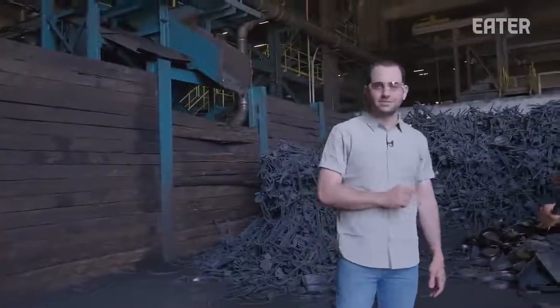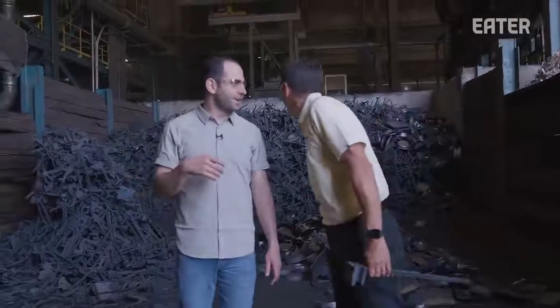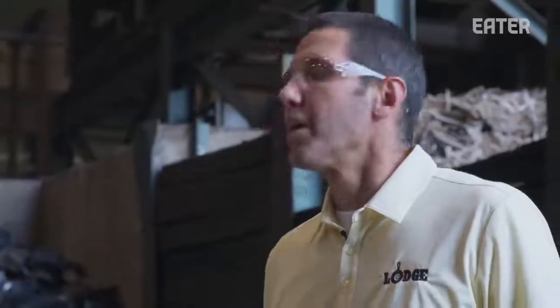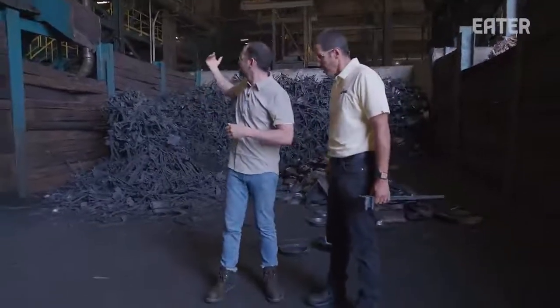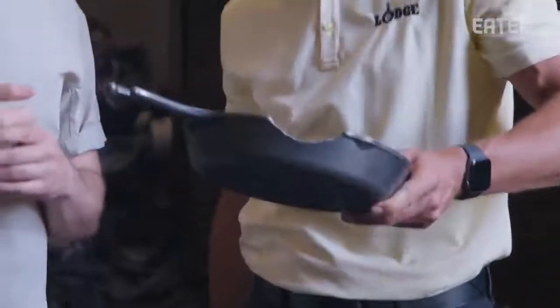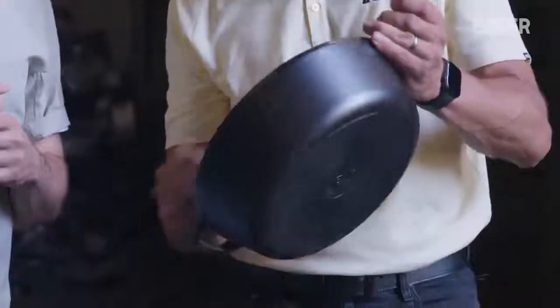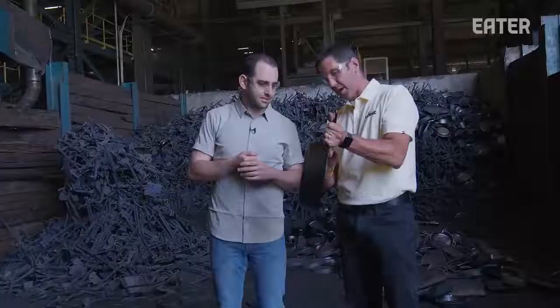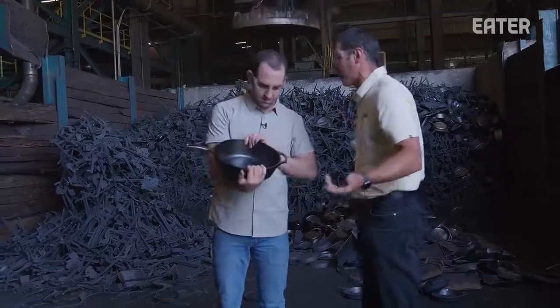That's pretty loud. Part of the fun. This is the rejects. At any point, if someone doesn't like what they're working on, or there's extra scrap, they send it through here. If a pan doesn't pour right, it's immediately rejected and thrown in. And then if one of our employees sees a defect on the pan anywhere and doesn't like the look or feel of it, they'll throw it back in for remelt so that we don't waste anything.